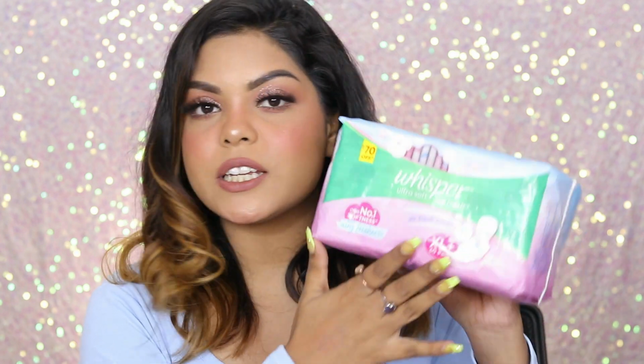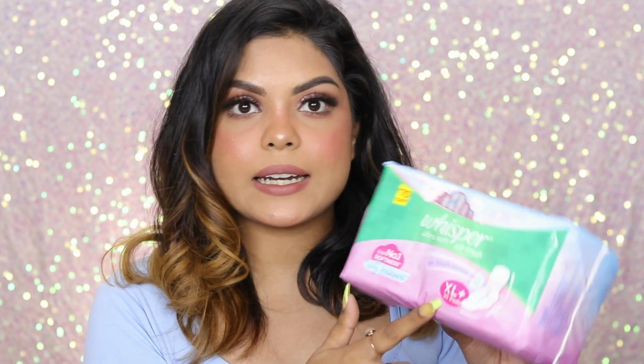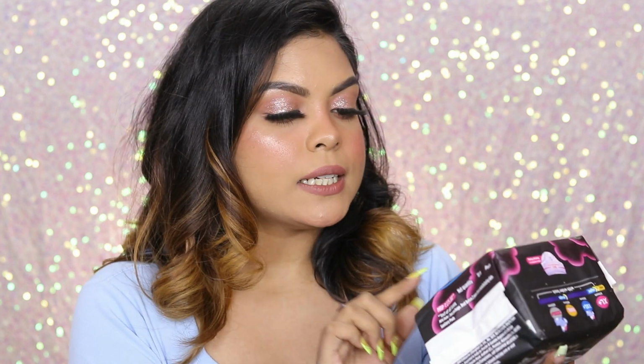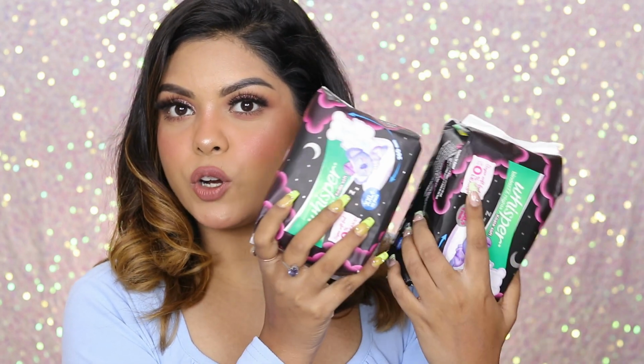Okay, I'm gonna start with the essentials. You guys already know the drill. I always restock my sanitary pads from Nykaa because that's the place where I get the perfect one I use. So the first one is the Whisper Ultra Soft Air Fresh pads. These are in XL. I've got 30 pads here. I don't remember the price. Anyway, then I restocked my bigger pads, and these are the Whisper Koala Soft double XL pads which has 10 pads inside. So I've got 2 of that.